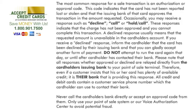Transaction response messages. The most common response for a sale transaction is an authorization or approval code. This code indicates that the card has not been reported lost or stolen, and that the issuing bank of that card approves the transaction in the amount requested.